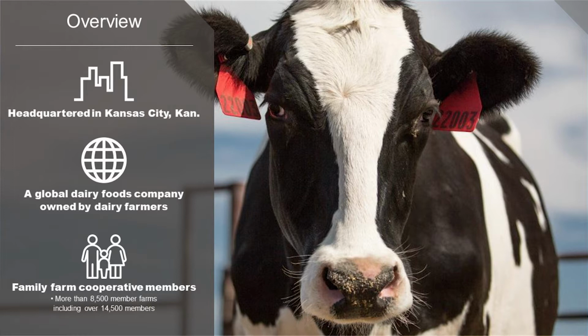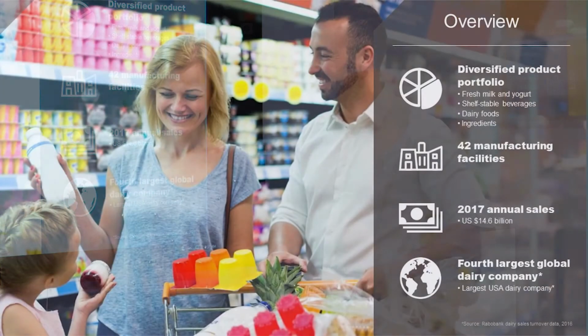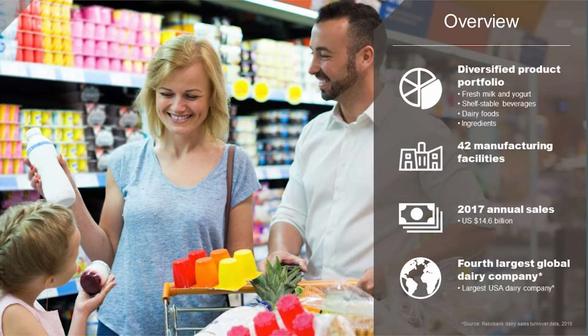There's 14,500 member farms throughout the United States. We produce $14.5 billion of milk annually, so quite a massive operation. We have quite a diversified portfolio: milk, ice cream, yogurt, cheese, all kinds of things like that, as well as a lot of ingredients that you'll recognize in some of your chips and snack products and different things like that. So fourth largest global cooperative in the world.